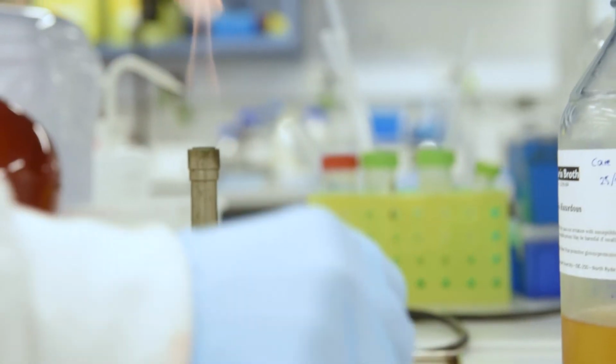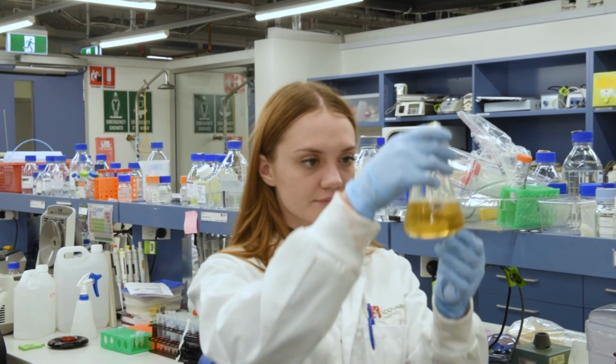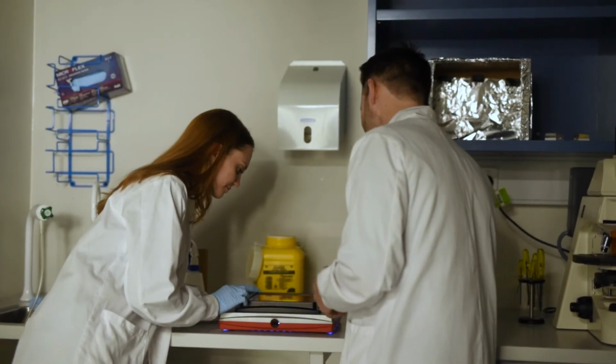It's exciting to be part of such a young and innovative team across multiple universities. One of my supervisors, Andrew, is a specialist in nanomedicine at Macquarie University, and my other supervisor is Lindsay in Adelaide, who is a neuroscientist, and so together they give me the knowledge I need to complete my project.